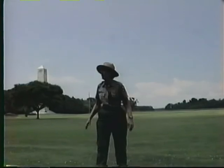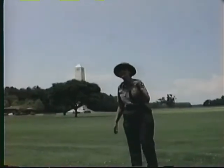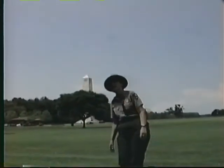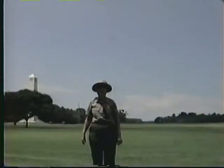Also, you cannot pick or destroy any property here or take any of the moss home. I know some of you want that moss, but it is a national park and it is protected. So are any of the birds and animals that you might run across.